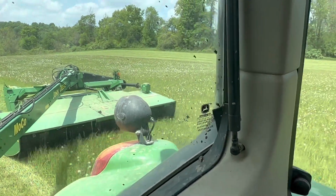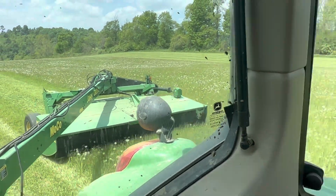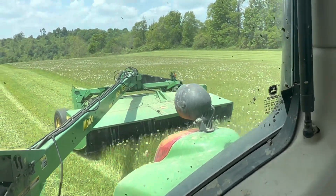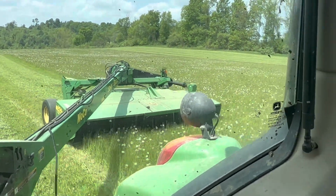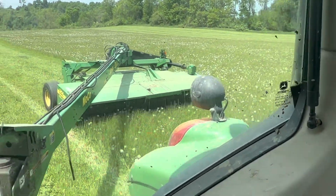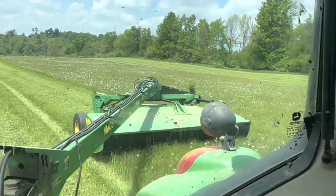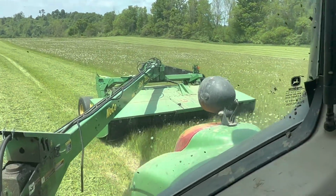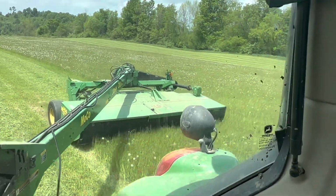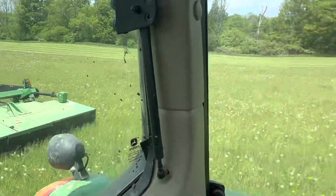I've gotten used to it. I mean, definitely I've gotten better, but it takes some getting used to. I try to put my skirt or my wheel right back in that wheel mark where it was last time. It turns out to work out pretty well. Oh, missed a little bit there. A little tough trying to do this one-handed, but it works out well. I like it. We can move right along, 14 feet at a time.